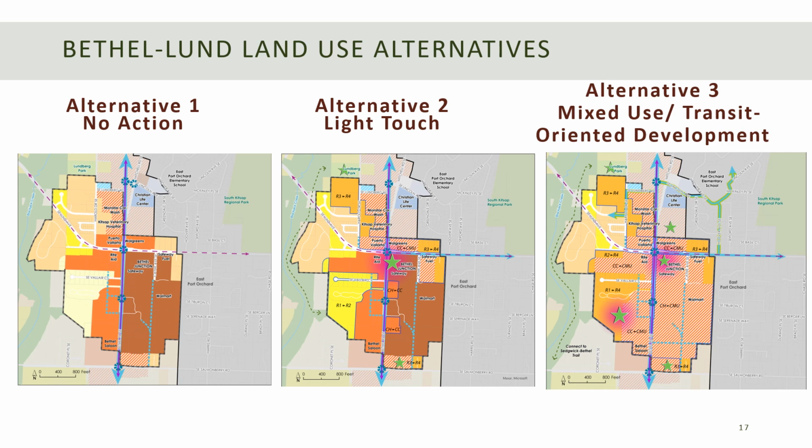And so we're starting with the Bethel Land land use alternatives here. Although on the screen the maps are kind of small, you can see the differences between the alternatives. Looking specifically at the bottom left of the subarea, you can see the existing conditions at R1 zone, and it's going to go from R1 to R2 in alternative 2, and it'll go from R1 to R4 in alternative 3, for example.